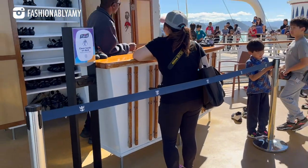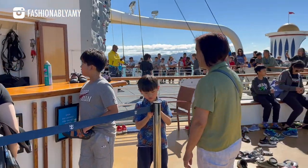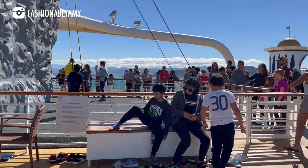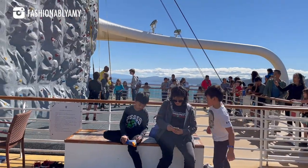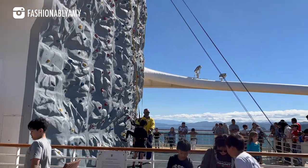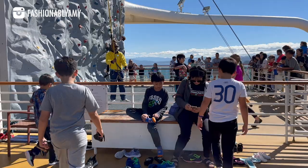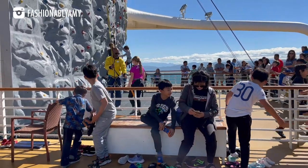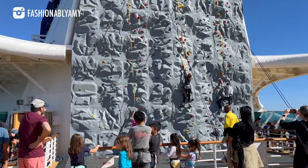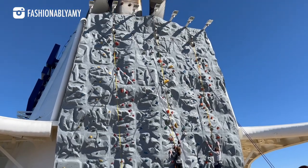Oh wow, that's how the rock climbing thing works. They lend you shoes, I think. Oh, it's really cool. It's actually finally warm enough to do these activities again. I think if you want to do all of these pool activities or rock climbing, you have to do it on the first or the last day usually. It gets too cold in Alaska. Looks fun. Perfect day to do this.